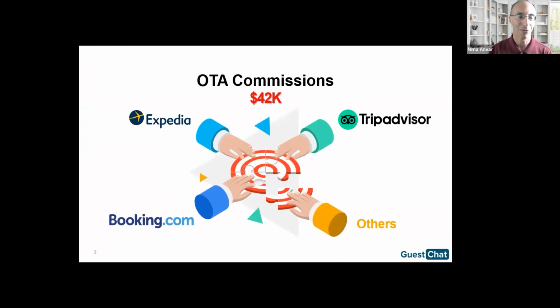So back in 2019, we paid $42,000 worth of commissions to Expedia, Booking.com, and the rest, what we call the OTAs, or online travel agents. For us, that figure represented basically 20% of the total value that they would send our way. And others these days pay as high as 30%. And this, you can imagine, is a problem not just for us, but for most hotels around the world.